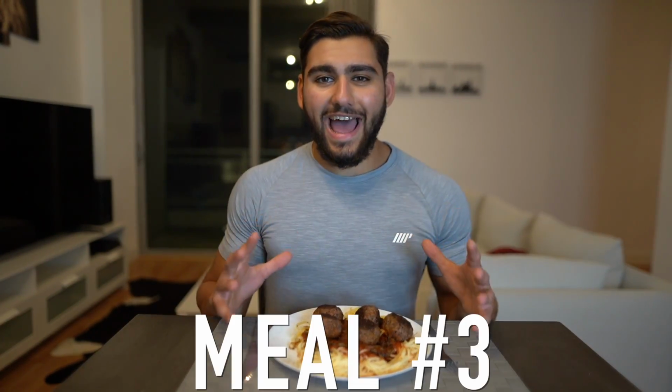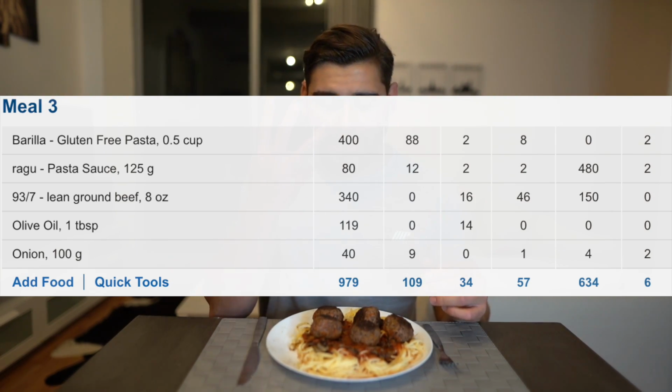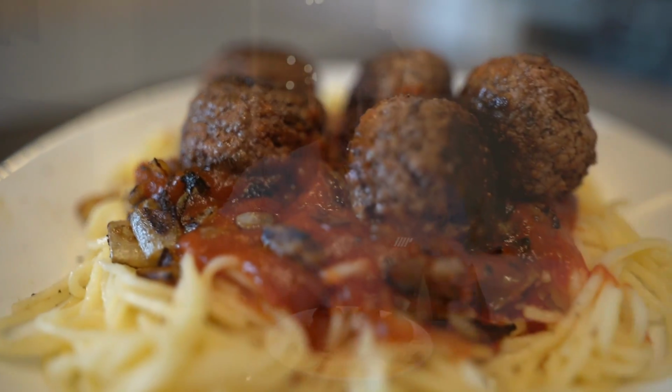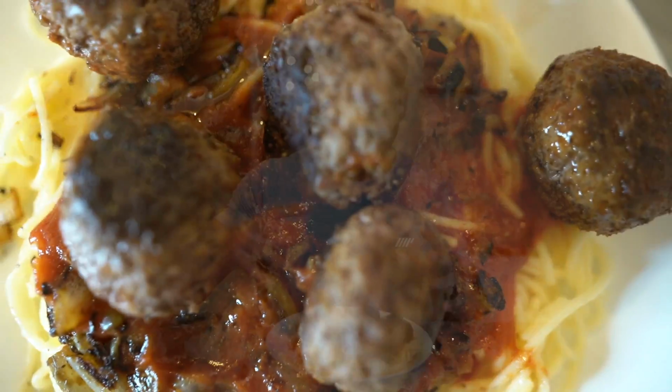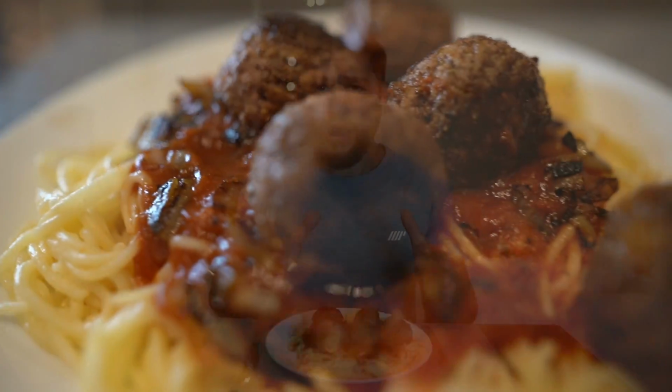Moving on to the last and final meal in today's bulking diet, we have got ourselves some bodybuilding styled spaghetti and meatballs. Now, meal number 3 is going to consist of 2 servings of gluten-free spaghetti. Again, you can use regular spaghetti. However, more specifically, this is going to be 113 grams of dry spaghetti or 260 grams of cooked spaghetti.